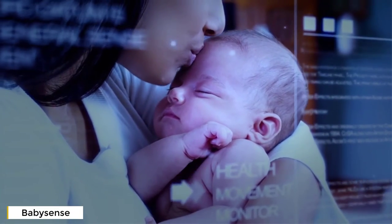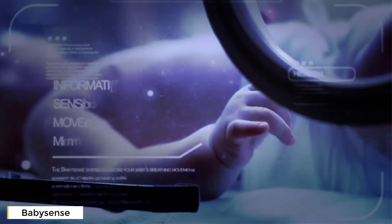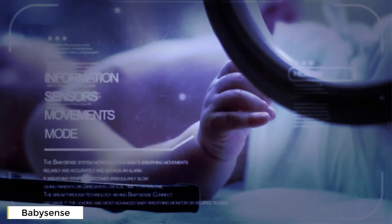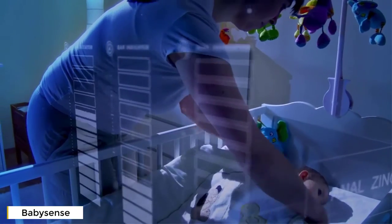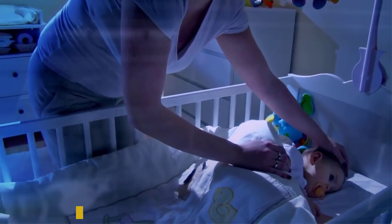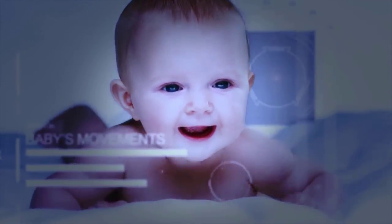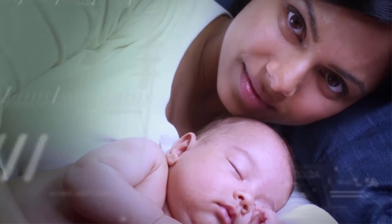What if you could tell exactly when your baby needs you? What if technology could provide you with essential information about your baby's well-being? So that you could protect your baby if he's ever in distress. Helping you intervene in time. Enhancing your decision-making. Keeping your family safe and sound.